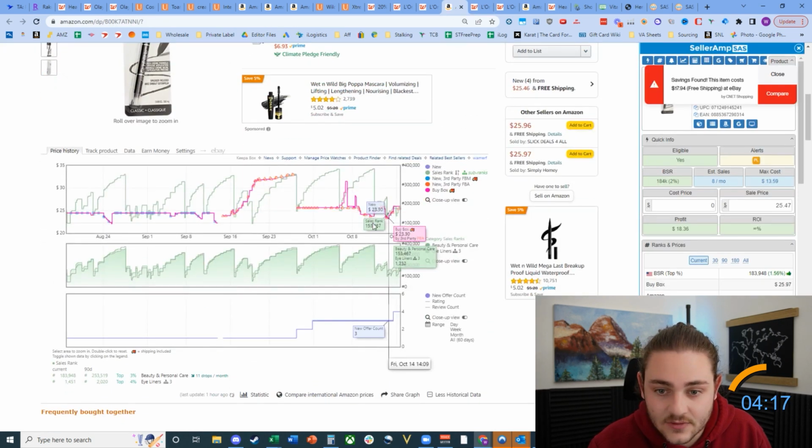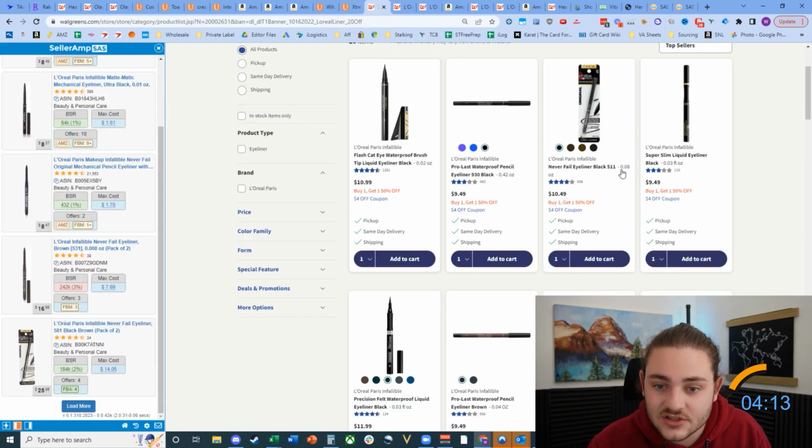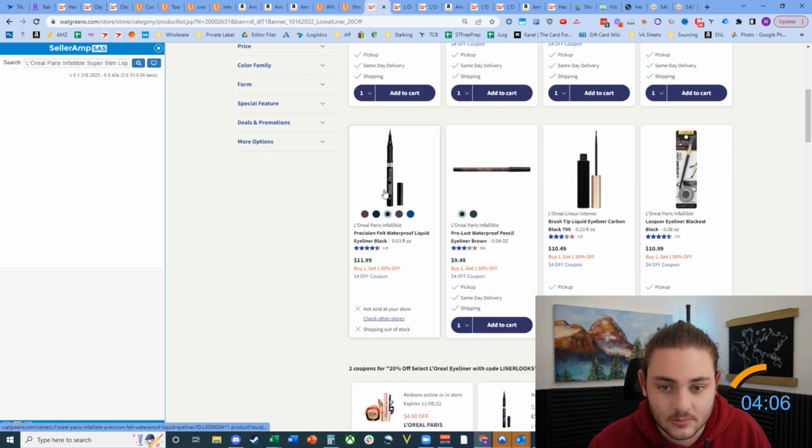Does it sell enough, first of all? Oh, it doesn't even sell enough. Okay, so we'd want to pass on this. There is profit there. It just doesn't really sell very fast. Personally, I would much rather my items sell faster than they did there. Let's just go ahead and keep moving on here.